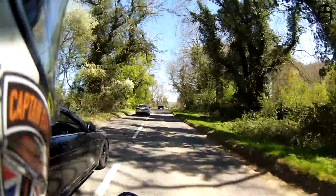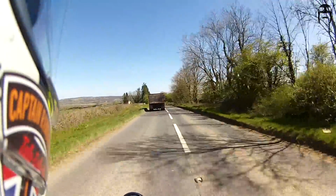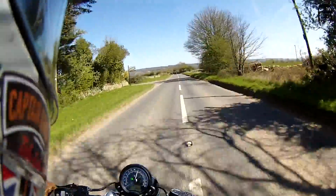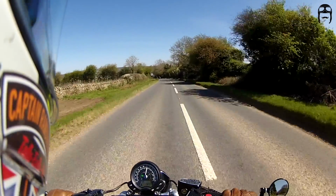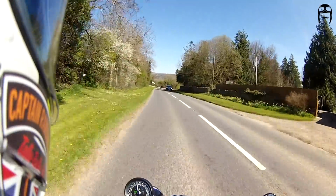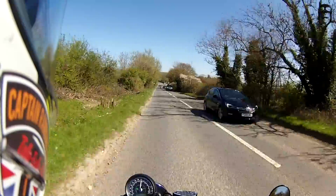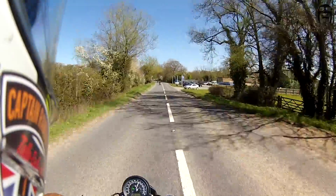So strangely, without the baffles, the volume doesn't actually change much, whether you're revving it or idle. It's just loud all the time. I'd have expected 91 at idle and something like 102 revving it. But no, it was pretty much the same volume, just a different sound. Yeah, very good. Very pleased with that.